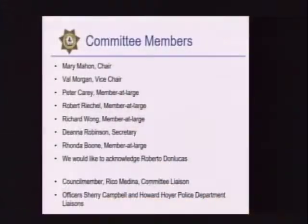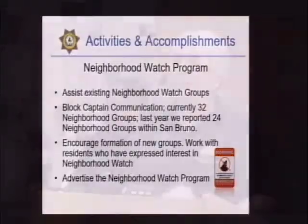The other individuals I want to thank would be Council Member Rico Medina, who is our committee liaison, also Officer Sherry Campbell, who is currently on maternity leave, and also Officer Howard Hoyer from the Police Department. They've served as our liaisons with the Police Department. So what I'd like to do now is to hand the annual report over to Val Morgan.